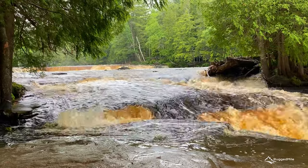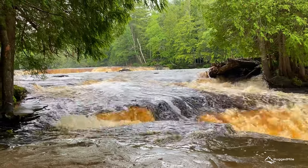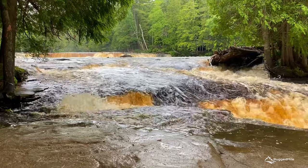The trails that follow the riverbank around the island give you a great up-close encounter to the beauty of the cascading waterfalls.